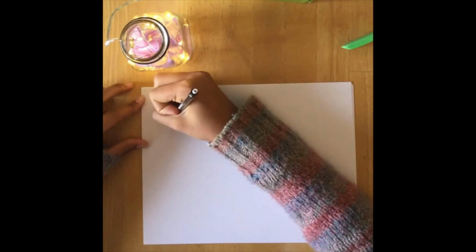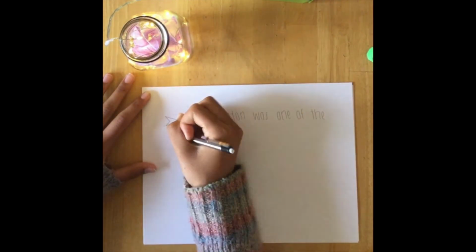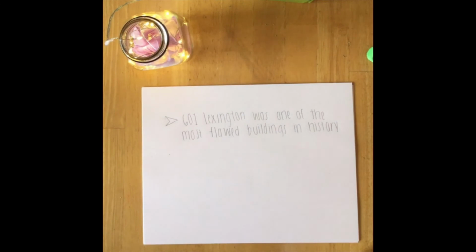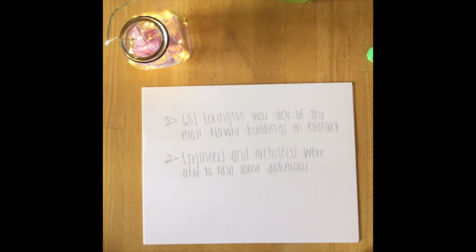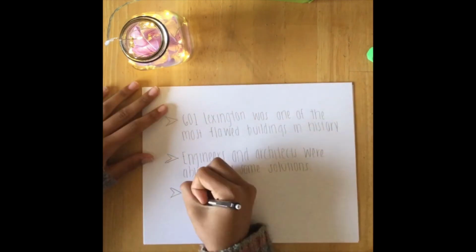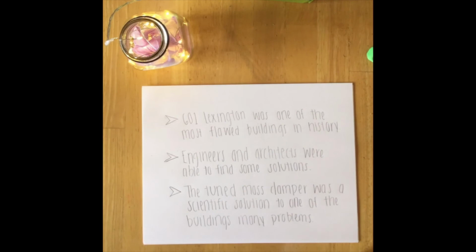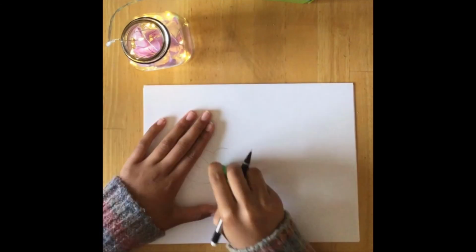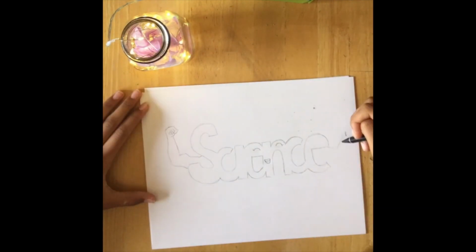Now that we have explored the topic, let us recap the main points. First, 601 Lexington was one of the most flawed buildings in history. Next, engineers and architects were able to find some solutions to these flaws. Lastly, the tuned mass damper was a scientific solution to one of the building's many problems. This building was an ambitious project, and in the end, the building was made as secure as possible with the help of some science.